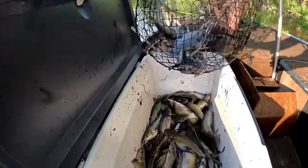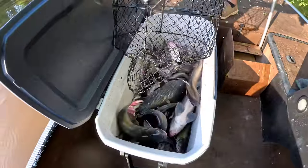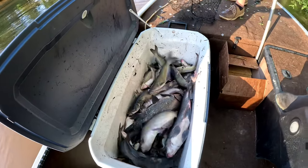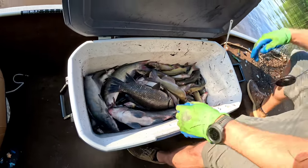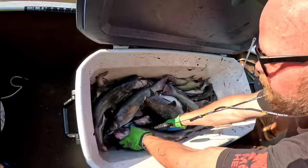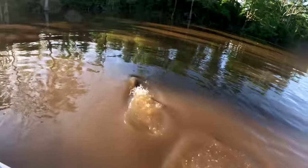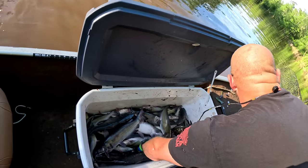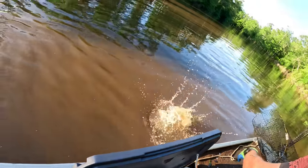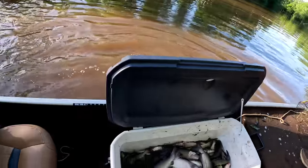Let's open that trap up. Only two buffalo. Just shake them out. That was good. Get that out of the way. Let's grab these buffalo and get them back. Hopefully that catfish don't swipe me. Look at that big old thing. Well, they make a lot of noise going back, don't they? Yep. And it's cool. They act like an alligator. Yeah, one act like an alligator.